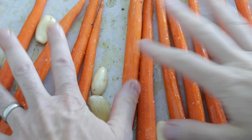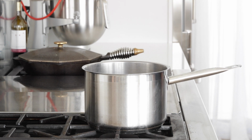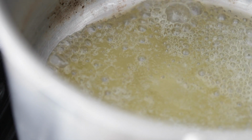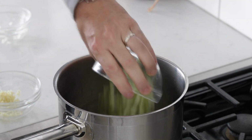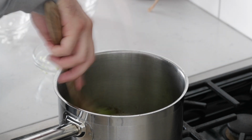Now we're going to get ready for our rice pilaf. Let's add about 2 tablespoons of unsalted butter to a medium-sized pot. Once it's in the pot, we're going to turn the heat to low medium. We want the butter to be completely melted. We're going to add in those onions. Next, I'm going to add in the celery, followed up with that last 1 finely minced garlic clove that we cut up at the beginning.